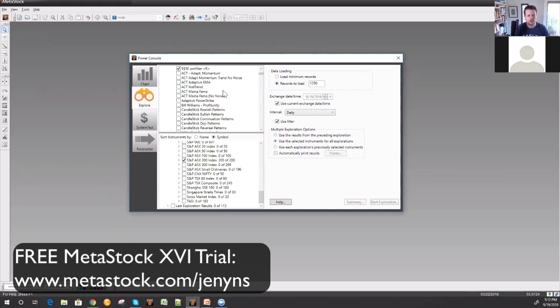Some of our systems actually come with pre-filters. Some of our candlestick systems come with pre-filters that have very basic pricing or volume requirements that are going to weed out, for example, pink sheets or things that have really high volatility, stuff that you want to stay out of as more of a conservative trader.